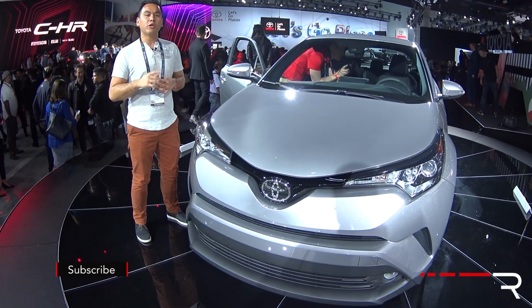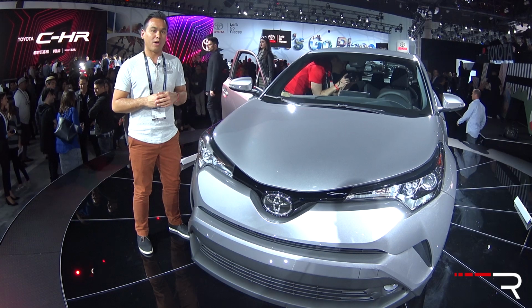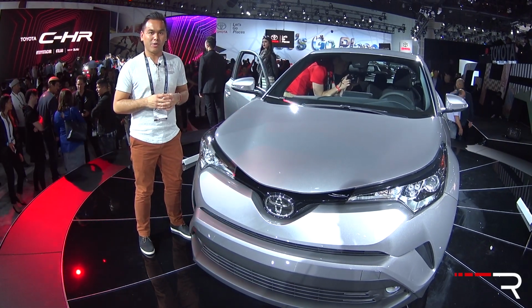Coupe High Rider. I want you to remember those three words because that is what Toyota's new subcompact SUV stands for. I'm at the 2016 Los Angeles Auto Show. Let's take a first look.